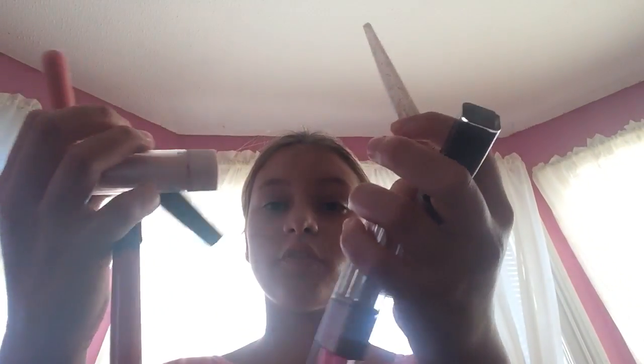Today I am going to be doing the 100 lipstick challenge. I have a bunch of lipsticks over here. And you guys are thinking, oh my god, you went out and bought 100 lipsticks? No way. I have about 40 lipsticks right here. You usually put it on and count from one until 100, but most of you guys probably know that. So let's get right into it.